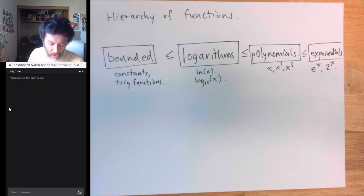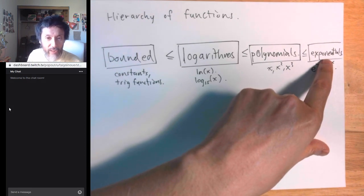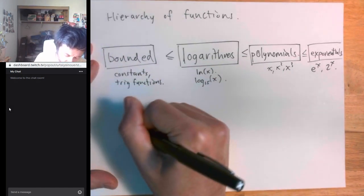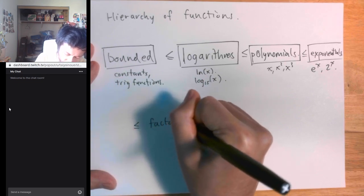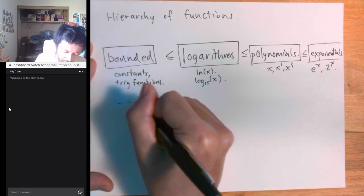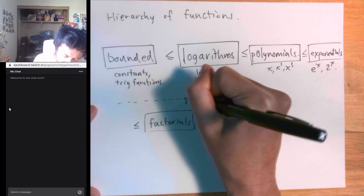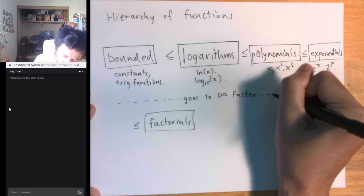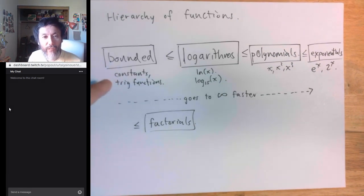Later on, we will learn about things that are even faster in their pace to infinity than exponentials, like factorials. But this is for another day. The idea behind this hierarchy is that as we go through this chain here, these families of functions go to infinity faster as we progress in this direction. Okay, this is a very important fact to have in mind.